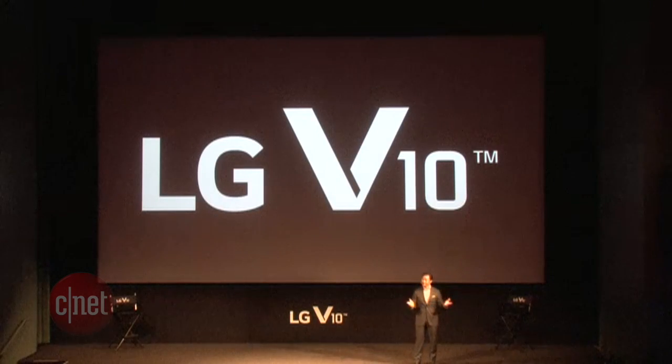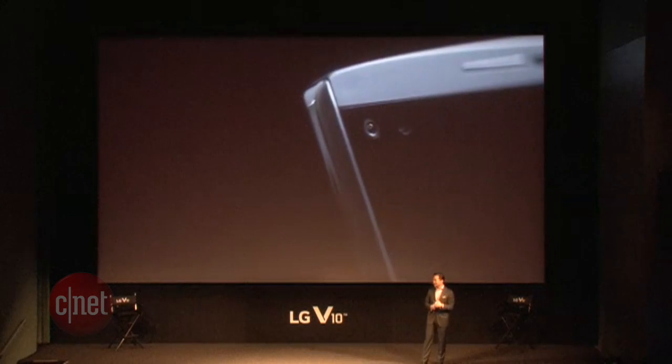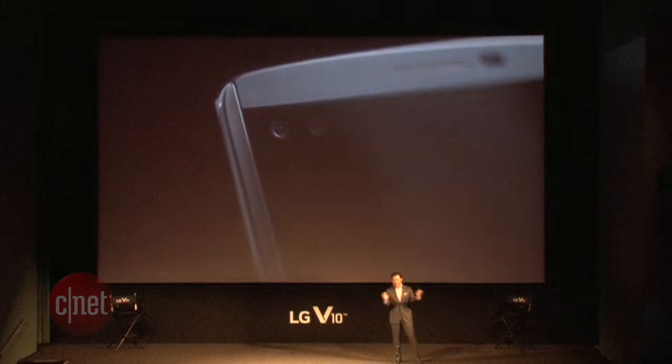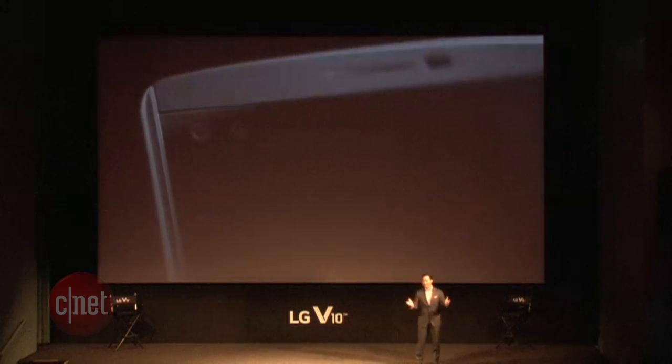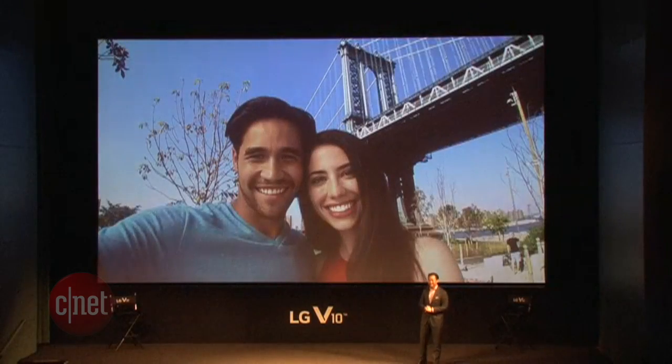And although videos are awesome, some of us still love the selfie. So for those people, we have 2 front-facing cameras. The LG V10 features 5-megapixel dual-front cameras with 2 separate lenses. So one at 80 degrees for your standard shot, and another at 120 degrees for that wide-angle shot. So you can say goodbye to that awkward selfie stick.